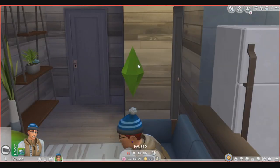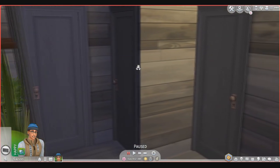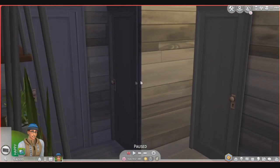Let's check out the rest of his cozy place. There's three doors, and I don't know which one goes to which. I'm guessing this one in the middle goes to the closet, one goes to a bathroom, one goes to a bedroom.